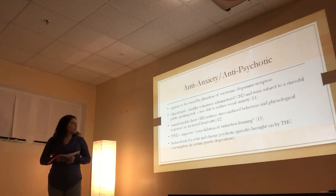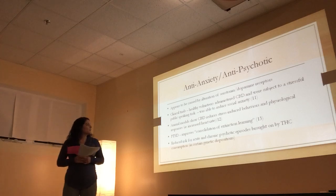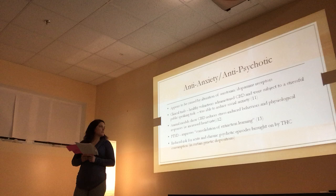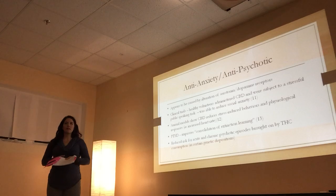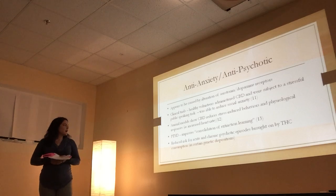And then also they did a laboratory developed study examining PTSD, and what they found is that it improves the consolidation of extinction learning. So this essentially means forgetting traumatic memories.